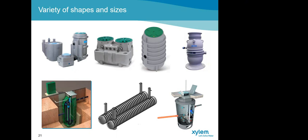The image on the bottom left-hand side shows our SPS unit. As mentioned before, it's the first of our fully customizable range in regards to design. So we can change the diameters and depths depending on site levels, inlet and outlet orientation, and optimal pump performance.